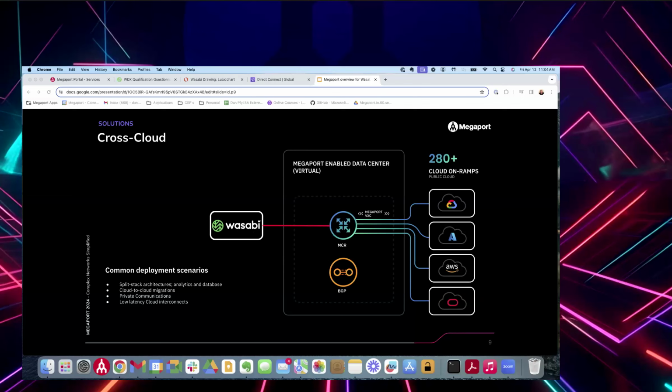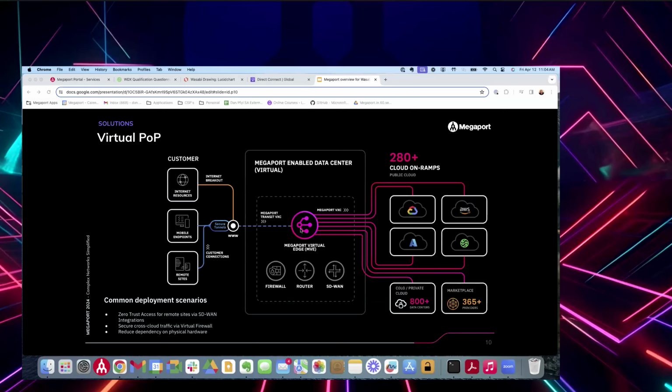The last one I'm going to show very quickly is what's called Megaport Virtual Edge. With Megaport Virtual Edge, it's like Cloud Router, except it has an internet drain. And that internet drain can also bring in some of your mobile or remote endpoints, as well as connecting your cloud instance to Wasabi. So with that being said, let's jump into the Megaport portal.